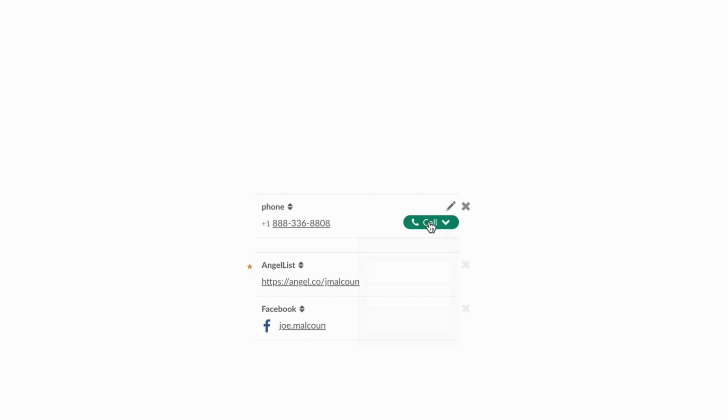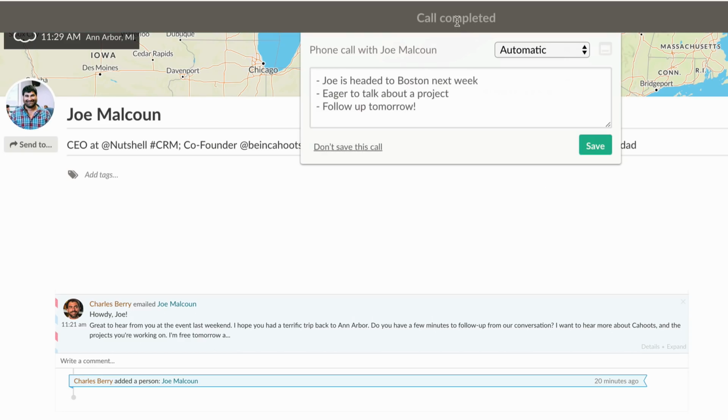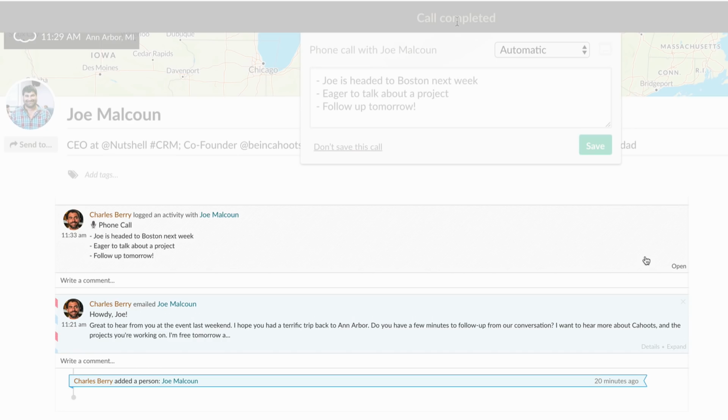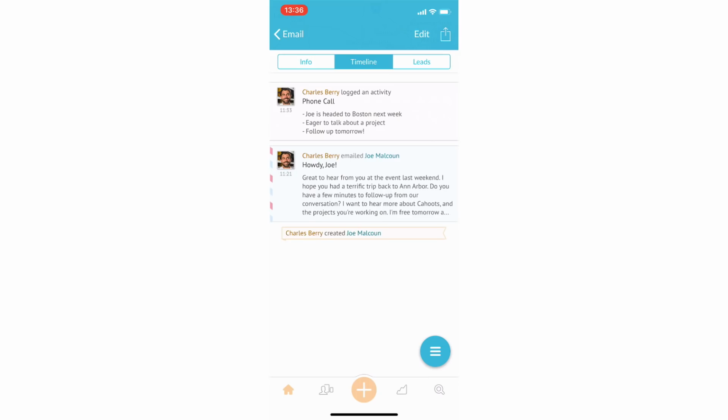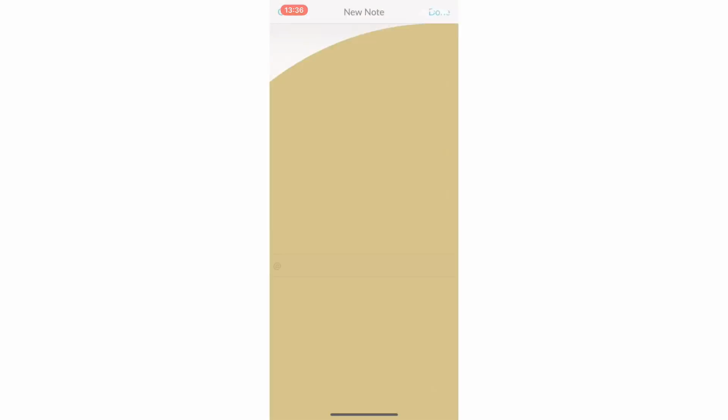When it comes to the phone, we've also worked to reduce data entry. With Click to Call, you can dial, take notes, and optionally record the call. All of those will join a contact's timeline with the rest of your conversations. And by the way, these conversation timelines are available on both our web and mobile platforms. So these tools make it really easy to add what you know to Nutshell.